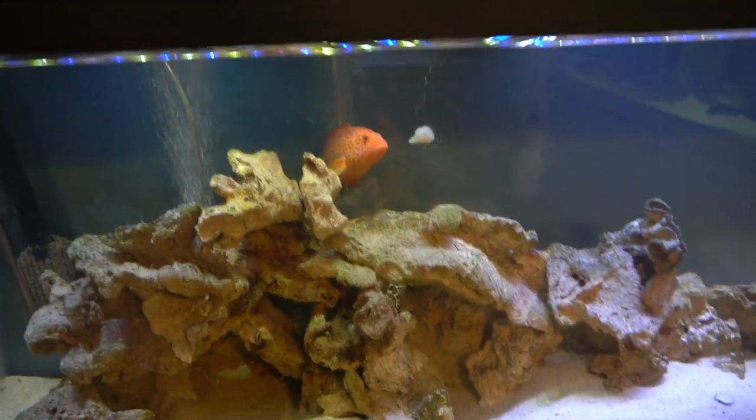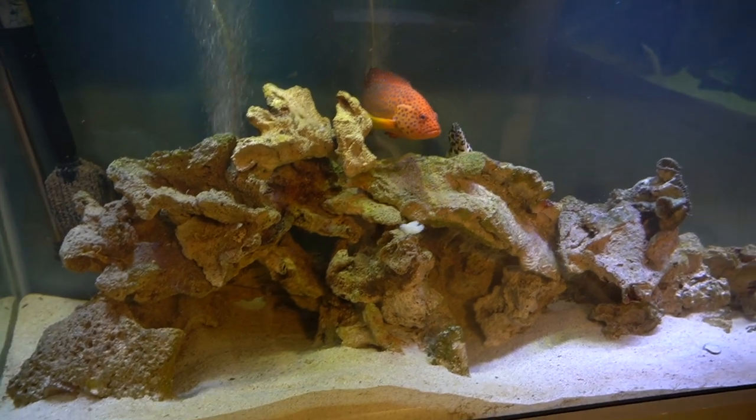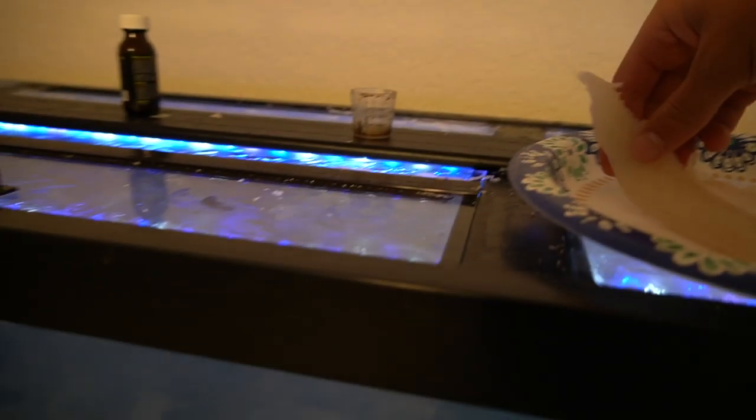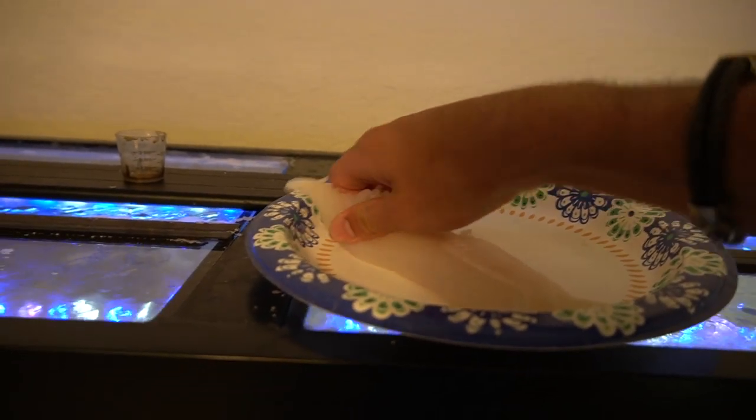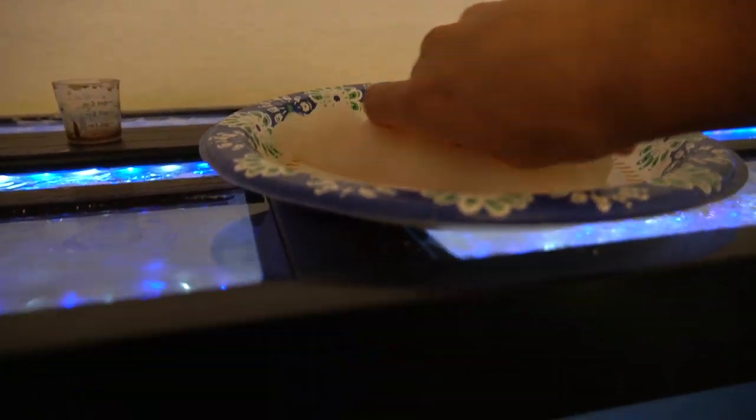Ready? Come on. Oh. No, he doesn't want it. Okay, that's awkward. All right, I'll try another piece. Okay, here we go. I'm gonna try another piece right here. And, oh, the eel just got that one. The eel just got that piece off the rock. That was sweet.